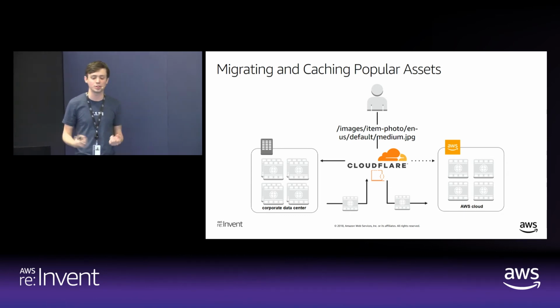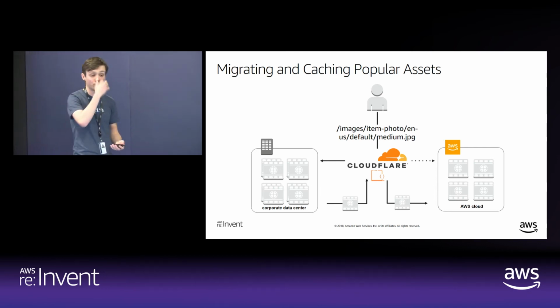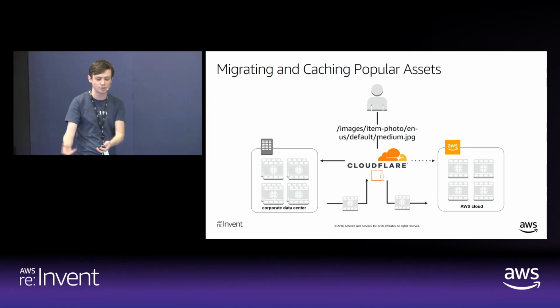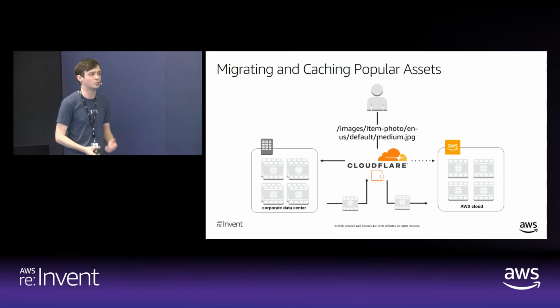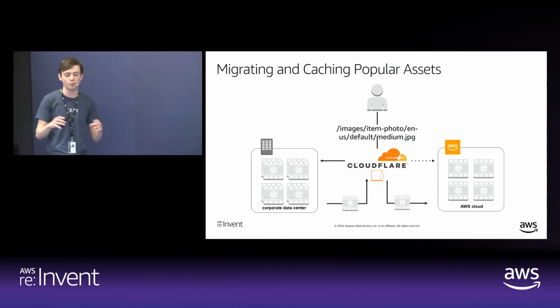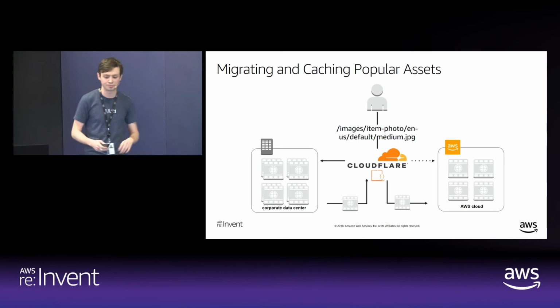And the question becomes, how do you make sure you only copy over the needed files without going in and digging through things? Maybe you don't have the logs, maybe it's just difficult going through and seeing, oh, this image is being used, this is something that's being used. How do you go about doing this without all of that work? And this is where Cloudflare Workers' ability to act as an intelligent bridge while working with Cloudflare's underlying caching and smart routing capabilities comes into play.